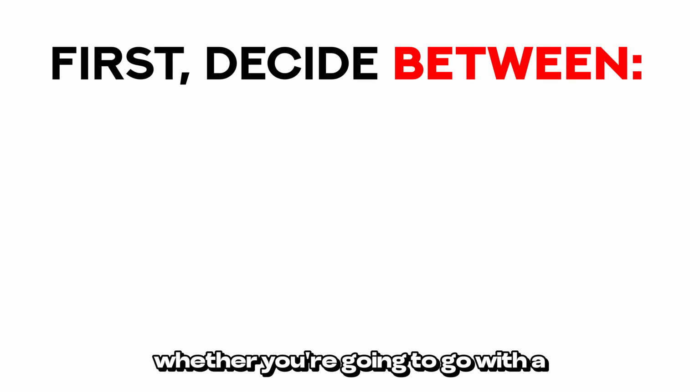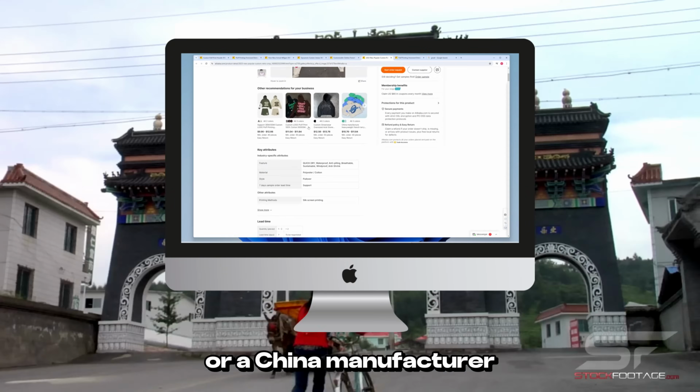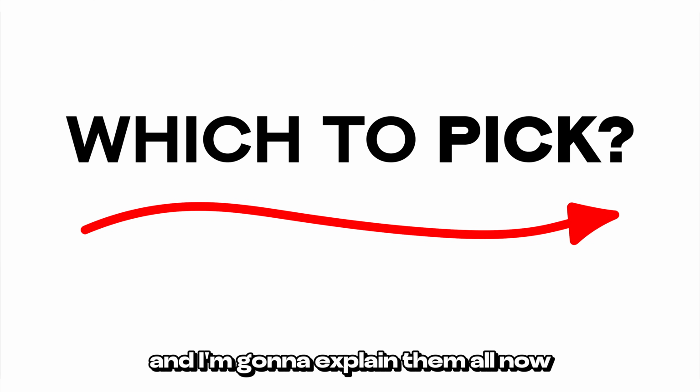First, you want to decide whether you're going to go with a Pakistan manufacturer or a China manufacturer. You want to decide which one you're going to go with. They both have their pros and cons, and I'm going to explain them all now.